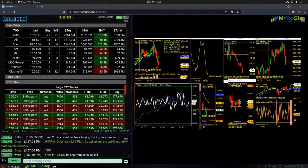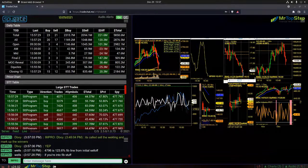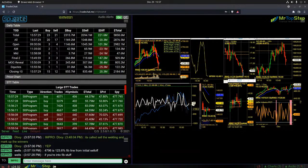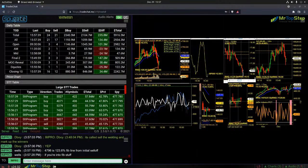Up down percent is actually not very strong today, only 42% of the stocks trading on up numbers. So the dollar volume to the downside is stronger than the dollar volume to the upside. Series of buys coming into close. We are going to be closing this baby here in just a couple minutes.